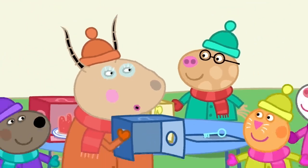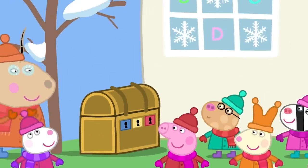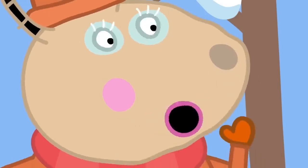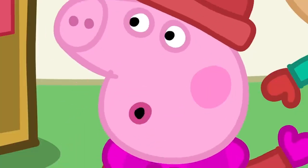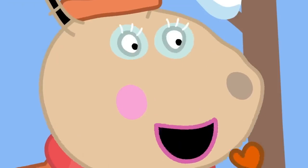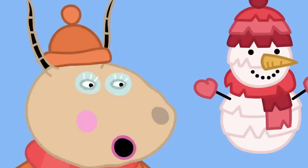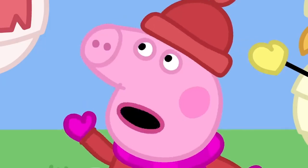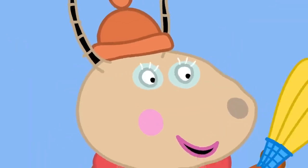Well done, Pedro. Hooray! It's a key to a special mystery box. You need to find two more to unlock the prize. Ooh! How do we find more, Madam Gazelle? In our next game, of course. These are piñatas. You have to find the exciting surprises inside. How do we do that? You break them open with these soft foam bats.